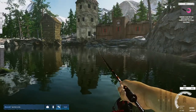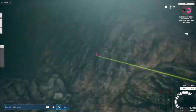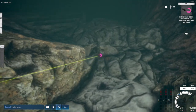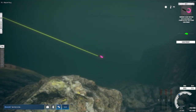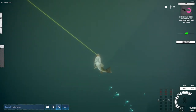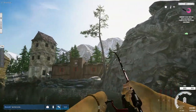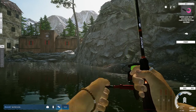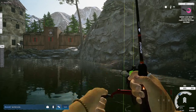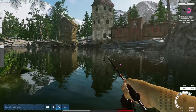We'll try this again. But the trend I'm getting here is that this thing will catch most species. Yeah, there's a smallmouth now. So we've added an additional species to the list. But this seems to be the do everything. What? I lost him. It's not cool.